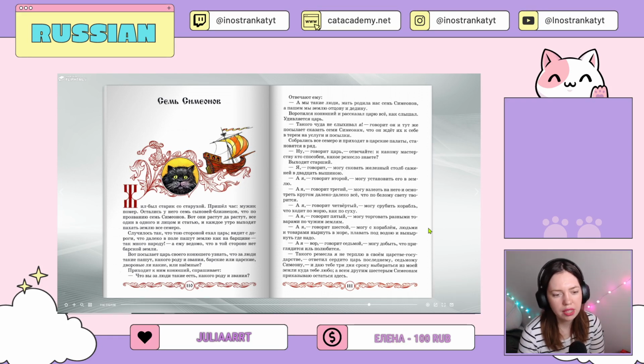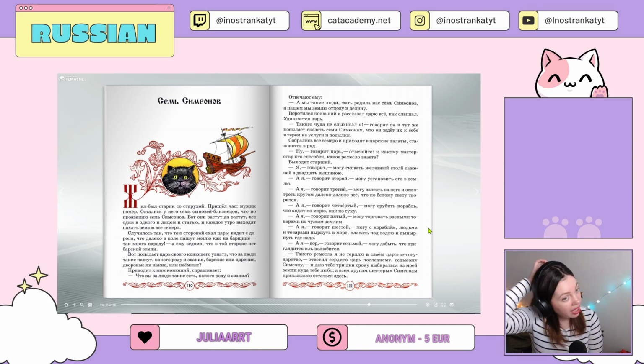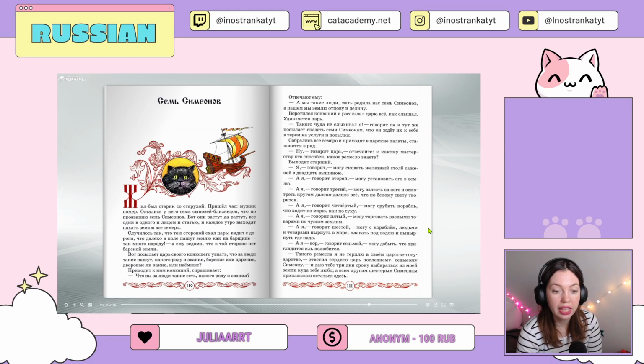So the Tsar asks, what are these guys good at? And one said, okay, I can work with metal. Another one said, I can basically climb things up and I can see what's going on around in the far lands. Another one said that he can install a lot of things. Another one said that he can make a ship that could go by sea and by land.